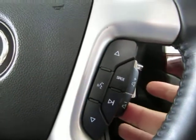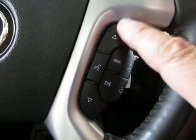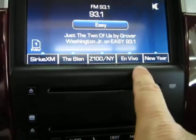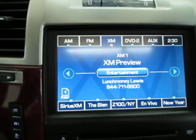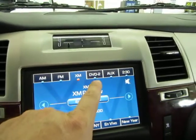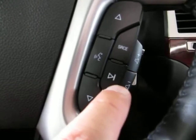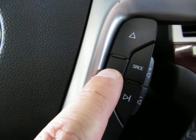Raise the volume, lower the volume, mute it. These two here are to navigate up by your preset stations. Those are the ones that you set here yourself, which of course can be changed. This vehicle is equipped with XM capability, although right now it's on preview mode because you have to sign up for a subscription. Your source button here helps you navigate from AM to FM to XM to DVD mode, etc. And this one here is your seek button, takes you to the next available station. If you press and hold the mute button down, this accesses your voice commands.